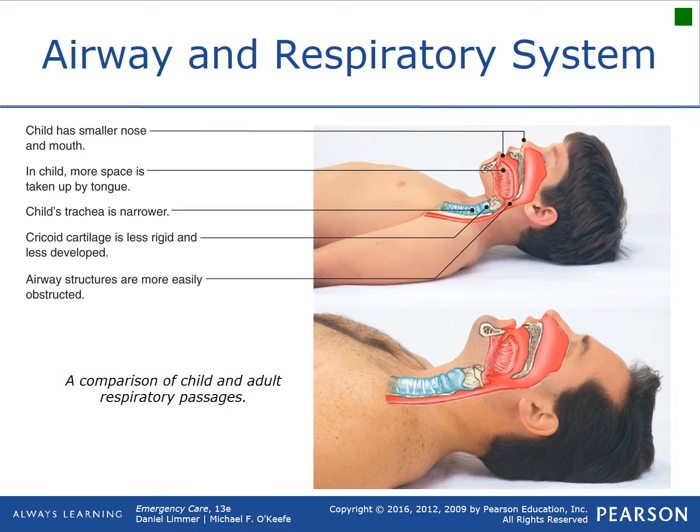The kid's trachea is more narrow and it's less rigid. So think about this. The vacuum cleaner hoses you see on Grandma's old vacuum cleaner, the one that had a handle on the bag behind it. Well, all those vacuum cleaner hoses have strong rings around them so they don't pinch or kink. That's just kind of the same way as a kid's trachea.